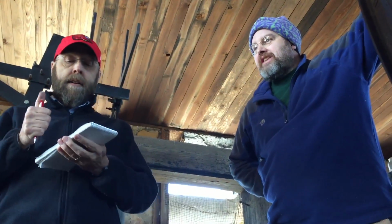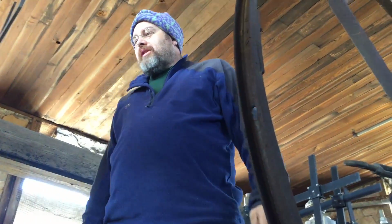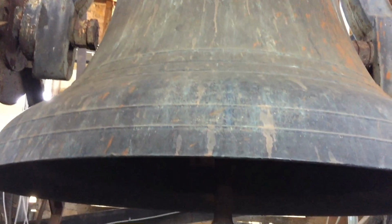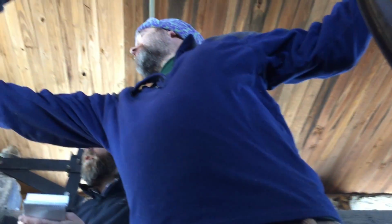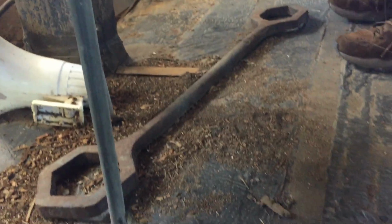Holy cow. There's 12 bells, totaling 17,000 pounds. The biggest one is this one, it's middle C, and it's over 4,000 pounds. It's middle C? I believe so. Okay. And the smallest one is about 250 pounds. And they're hanging on the original cradle. This here? Yes. And you can see some of the original pulleys for the ropes. And this is one of the original bell tools. Okay. Big, huge hand-forged wrench.